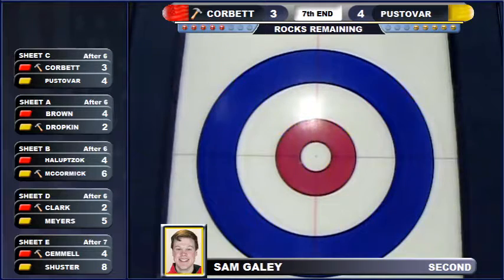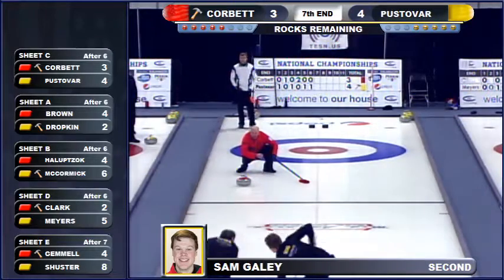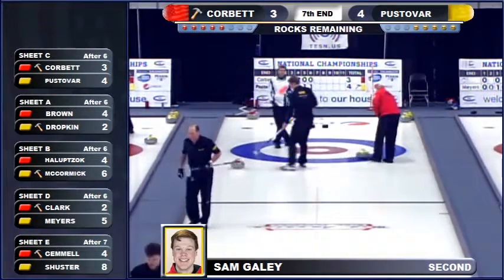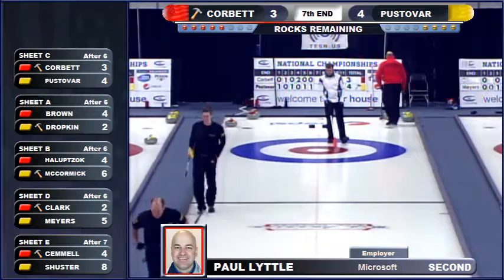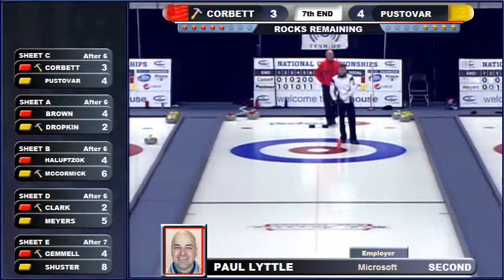He's not going to take any chance to let him get a deuce set up. You know, if I'm Corbett, I don't mind this so much. It's okay to have that happen. They get rid of this rock, and Corbett has a chance to get his two in the eighth end. Gonna throw the corner guard anyway. Might as well take your chance at two here and get any kind of miss.